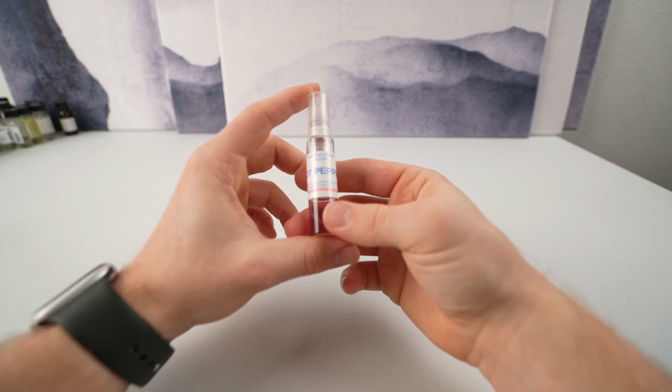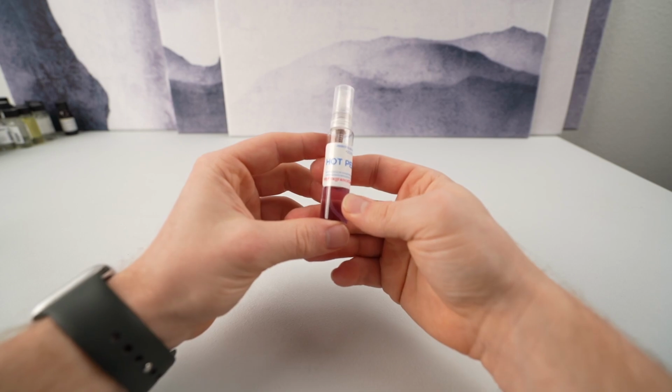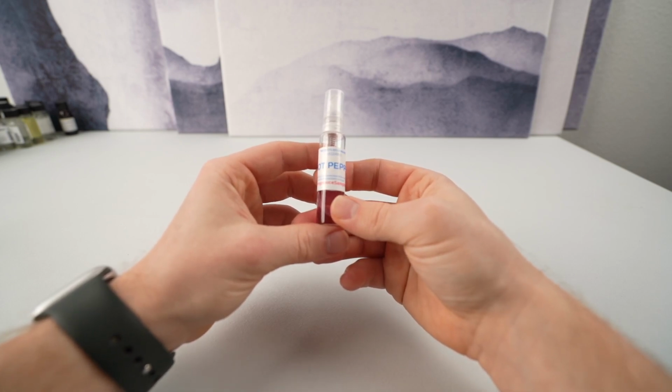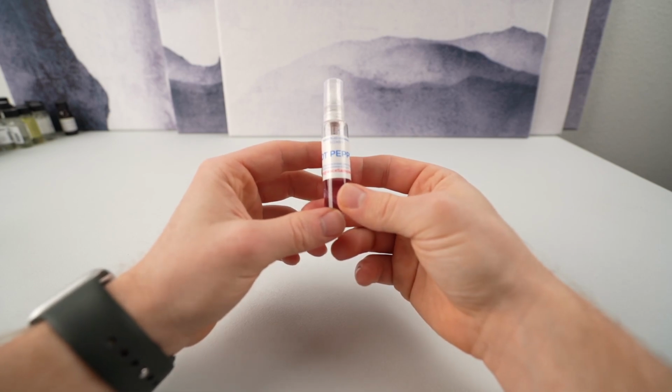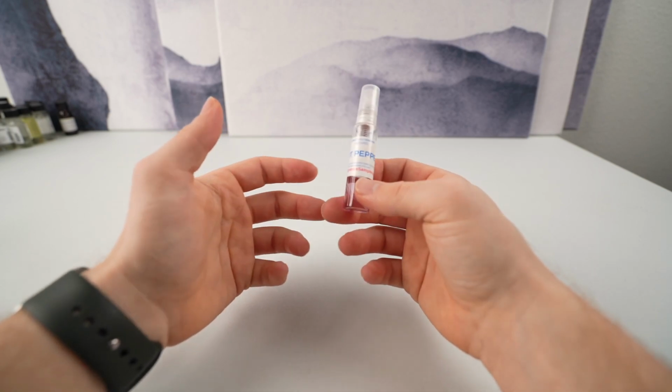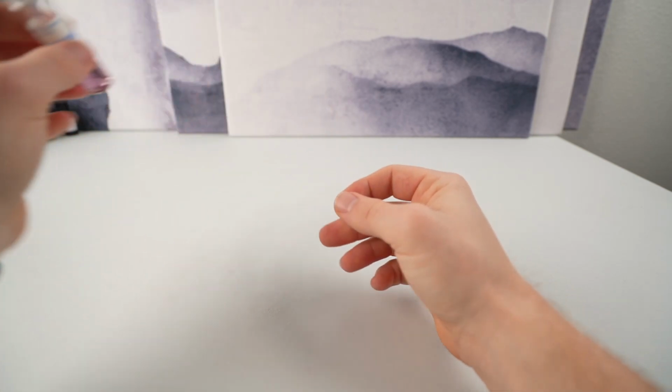So once again, doesn't smell bad. It's just boring, and I will definitely not be buying a full bottle of this. And I really wouldn't even recommend sampling it. It's too boring. Unless you're after that very soft, subtle smell, I wouldn't try this one out. So unfortunately, that's a pass.